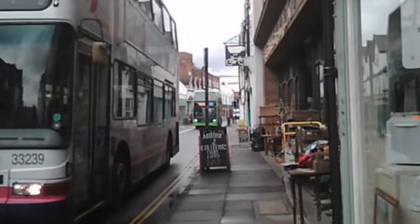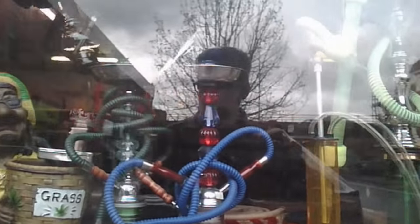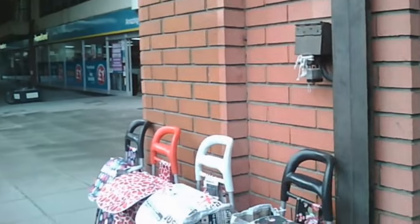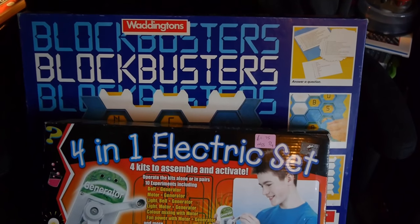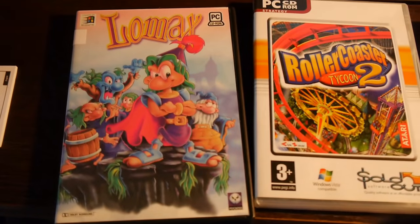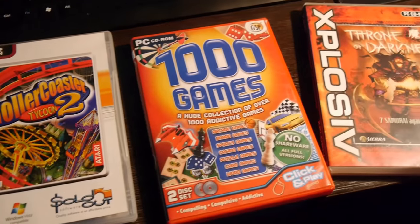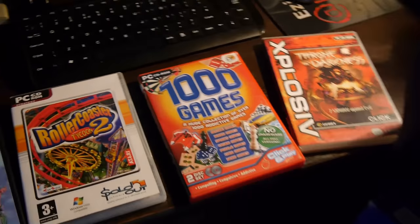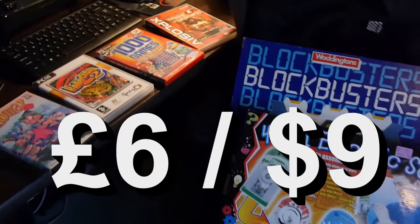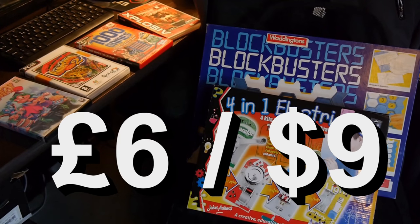And that really wraps up my GBR Thrifts outing in Magdalen Street and Anglia Square. And you can kind of get a feel for what the place is like there. So, John Adams 4-in-1 electrical set. The Blockbusters board game. Roller Coaster Tycoon 2, Lomax for the PC, 1,000 games, and this explosive Throne of Darkness game. And I spent a total of £6 on my thrifting today, or charity shopping as it's more known in the UK.